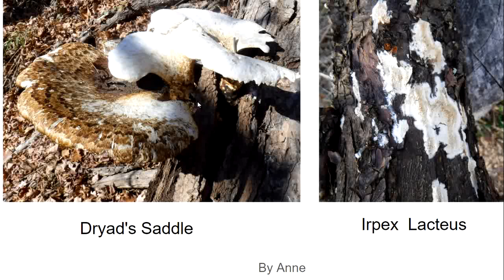This on the left is dryad saddle. It grows on elm wood, and many elms have died in Ontario from Dutch elm disease, so this fungus has become very common, and it can be eaten early in its life, and it tastes like watermelon.